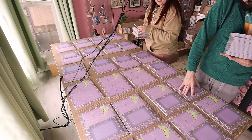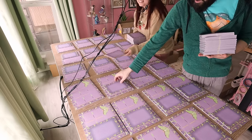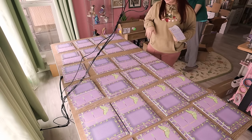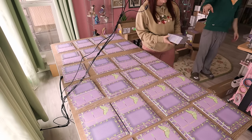Now this might actually be easier if we don't do it this way, I'm realizing, because the sleeves that these go into are pretty tight. So we might be better off loading the planner pad into the sleeve and then everything else. Okay. Well, we'll see. We'll try it this way. We can probably start here then.